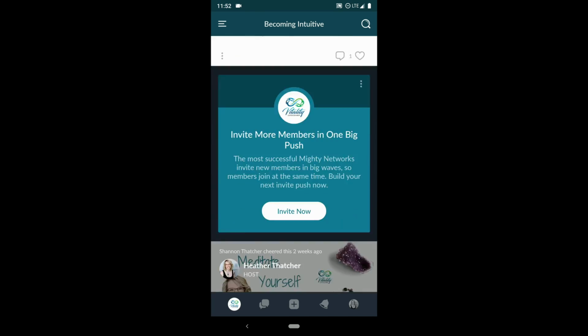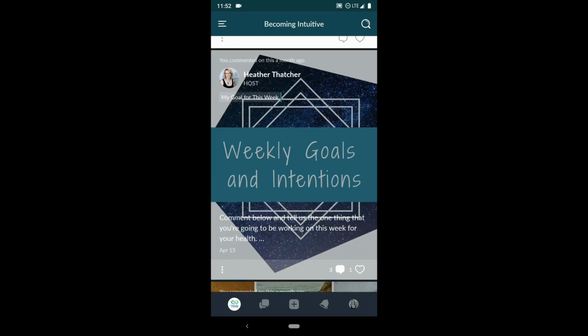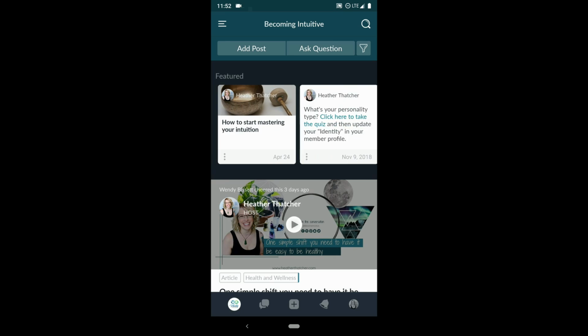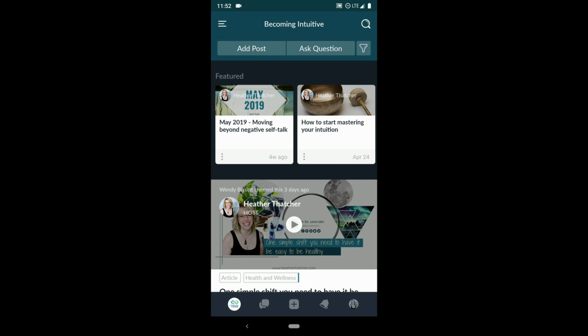It just sort of goes through and gives you everything we're talking about lately. This is sort of where the main sections of information will be, and all the featured posts that I've tagged will also be located up here. You can add your own post, you can ask a question. Down here in the bottom, if you click the big white circle, that's going to take you to where you are right now, the home feed.